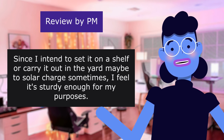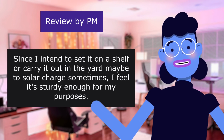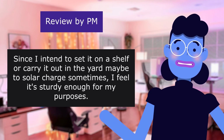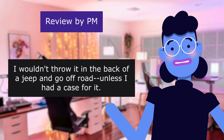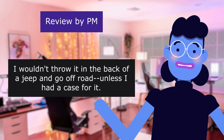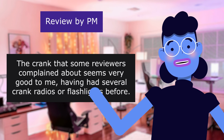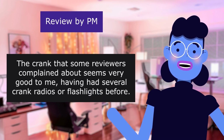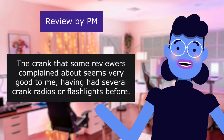Since I intend to set it on a shelf or carry it out in the yard, maybe to solar charge sometimes, I feel it's sturdy enough for my purposes. I wouldn't throw it in the back of a Jeep and go off-road unless I had a case for it. The crank that some reviewers complained about seems very good to me, having had several crank radios or flashlights before.